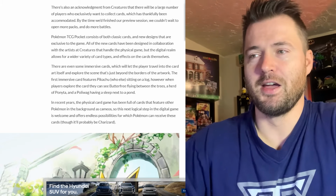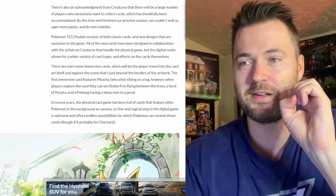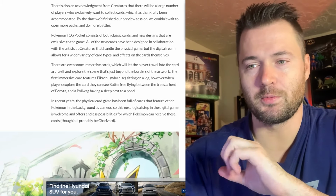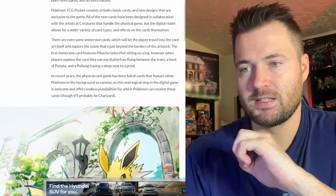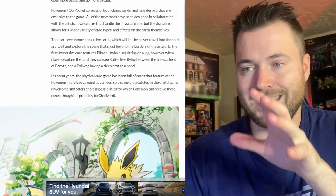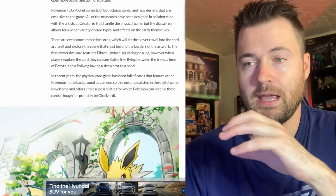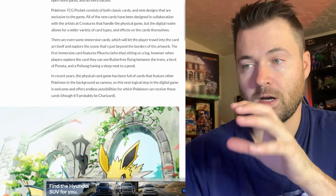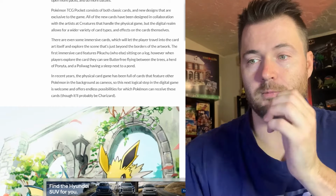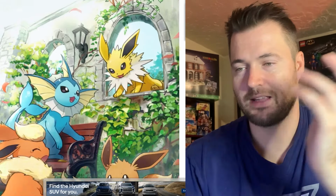It kind of feels like what NFTs really should have been, like Pokemon Pocket, the way that you can get immersed into those card artworks as well. In recent years, the physical card game has been full of cards that feature other Pokemon in the background as cameos. So the next logical step in the digital game offers endless possibilities for which Pokemon can receive these cards, though it'll probably be Charizard. That's a little joke there in that writing because Charizard is everywhere in the game.